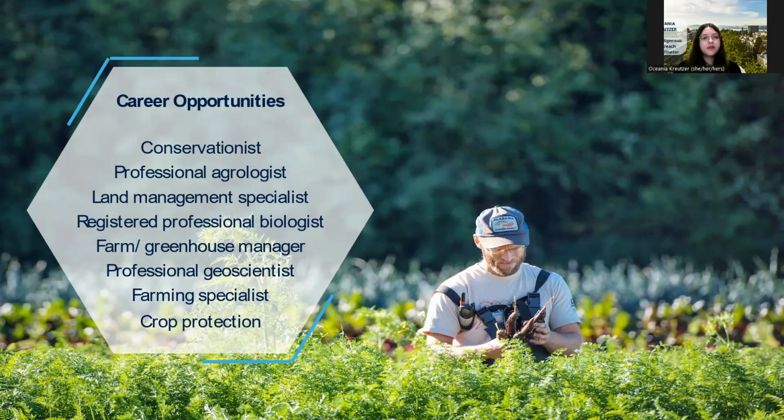And so some of the career opportunities that come with the SAGE program is becoming a conservationist. So this would be more plant focused, a professional agrologist, which is more related to the farm. You can become a land management specialist. This is like somebody that would come to the farm or go somewhere where a farm wants to be built and explain how to best use the land for the best output of the farm and sustainable practices.